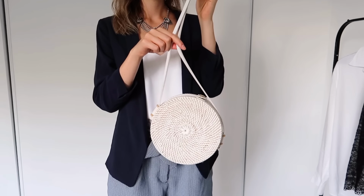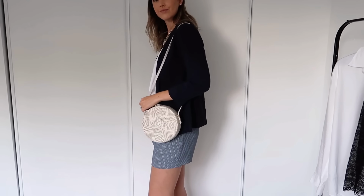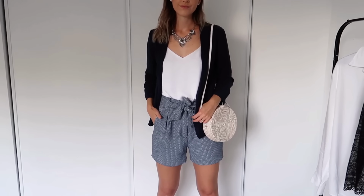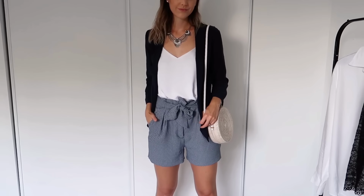I would also pair it with a brown bag, but the only brown bags or nude bags that I have have a lot of gold buckles and chains on them, and I find if I'm wearing a silver necklace, I feel like that doesn't go as well, which is why I opted for the white bag.